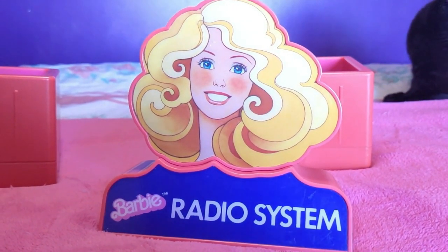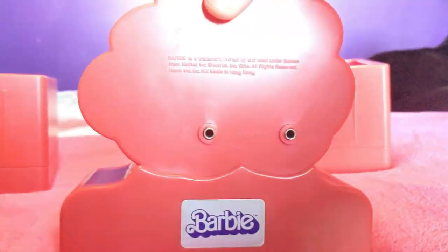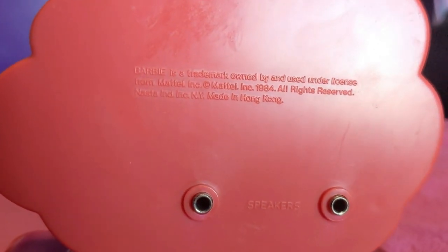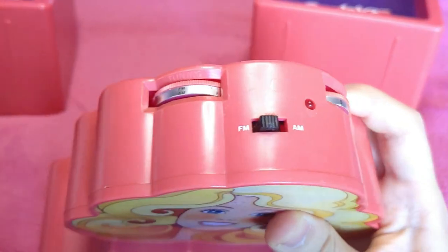This is the Barbie radio system. It doesn't work because the batteries were still inside and in such terrible condition, but that didn't stop me from thrifting it. It's such a cute design too. It's from 1984. On the top, it says the AM and FM, volume and tuning.